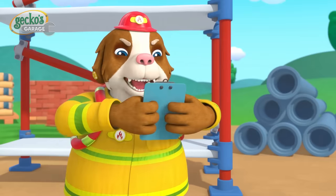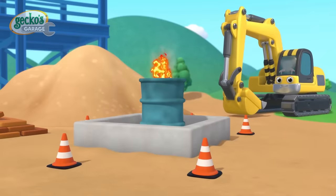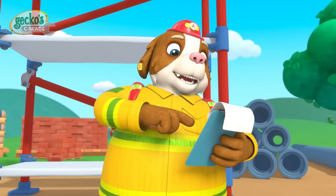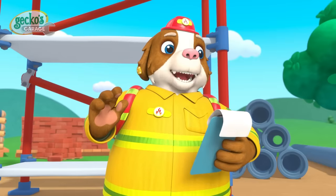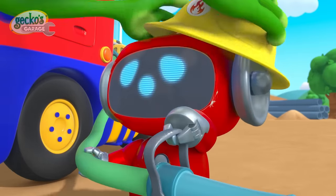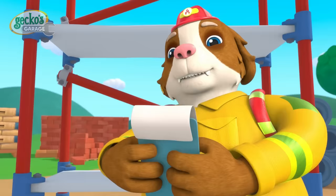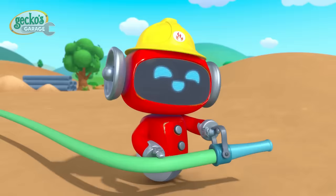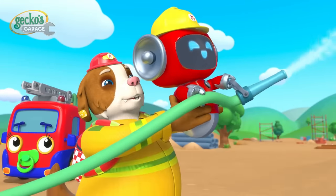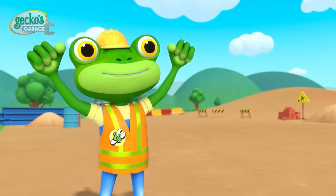Now, recruits, the next lesson is fighting a fire. Look, Eric's built a safe place to light a practice fire for Dandy. To put out a fire, we pour water on the flames. Time to grab your hose! Safety first, Red. Helmet on properly. There. I've got you, buddy! Woohoo! That's what I call fighting a fire! Wow! Great job, you two!